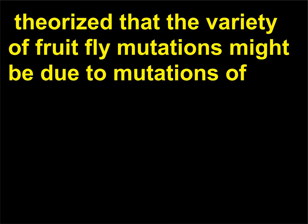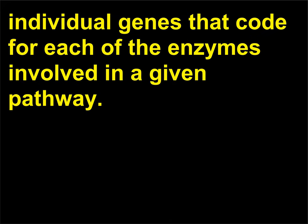In the 1930s, George Beadle, 1903 to 1989, and Boris Ephrussi, 1901 to 1979, theorized that the variety of fruit fly mutations might be due to mutations of individual genes that code for each of the enzymes involved in a given pathway.